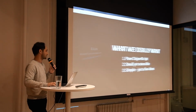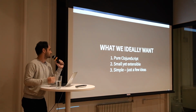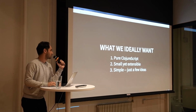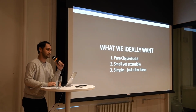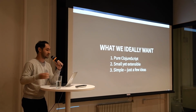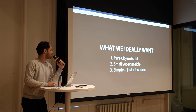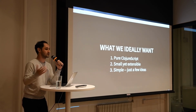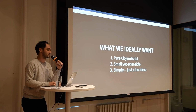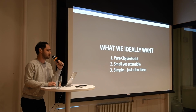And so that's what Artemis is. Just to set those things out, we wanted it to be ideally written in ClojureScript, just ClojureScript. We wanted it to be small. Apollo is actually pretty big. They claim it's small, but it's pretty big. It's all broken up into separate modules, so you can include what you want, but the entire project is big. So we wanted it to be small, but at the same time extensible. I think that's one of the good things that Clojure has offered us, different ways to extend our code and do different things, and so we wanted to stick with that paradigm. And we wanted it to be very simple, with just a few ideas so that you could get started with writing your code.